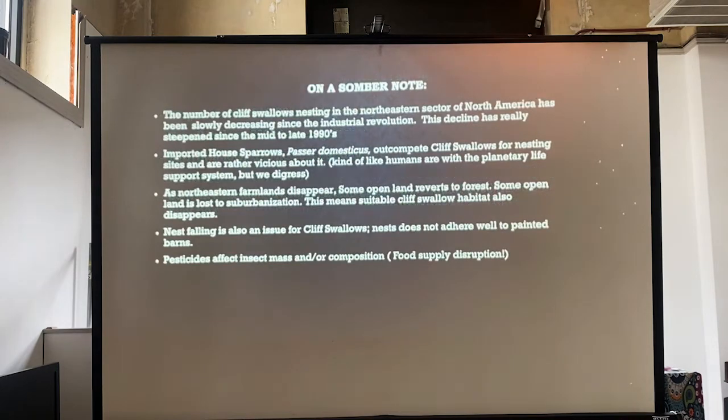Slide, please. All right, well, things are not all ducky. The number of cliff swallows nesting in the northeastern sector of the U.S. has been slowly decreasing since the Industrial Revolution, basically, and really is taking a nosedive probably since the mid to late 1990s. Part of the issue is the imported house sparrow, which pretty much took over the entire planet.